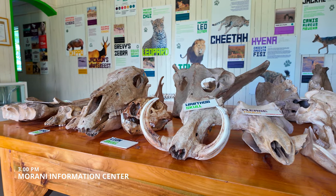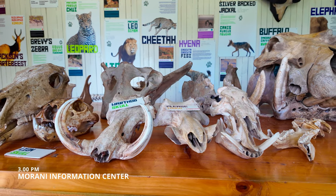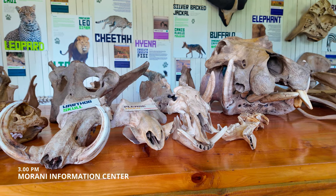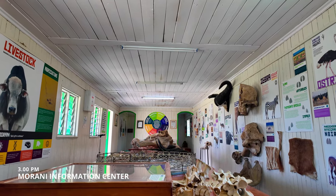Welcome to Ol Pejeta Conservancy. My name is Gideon. So this park is 90,000 acres, 360 square kilometers. And we have the wild animals, we have the beef cows, and we also grow wheat on this same land. We also have the information center behind me here. It's a house with different types of skulls and bones from different wild animals we just picked from the bush for people to see around, especially students and everyone who is interested in the bones. You also have a lot of information on the wall pertaining to the wild animals and the conservation here.